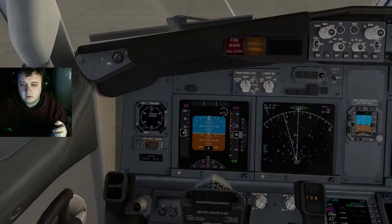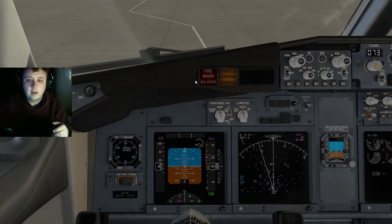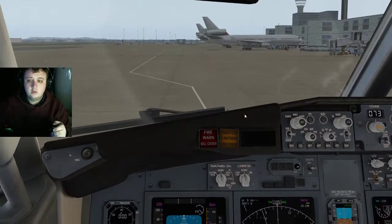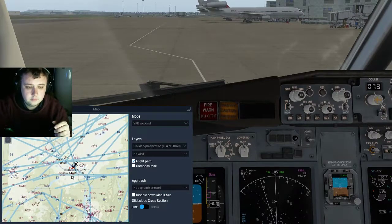Ooh, that was hard on the landing gear. I do need a map though, because I have zero idea where we're going. I don't know if this map will show us or not.